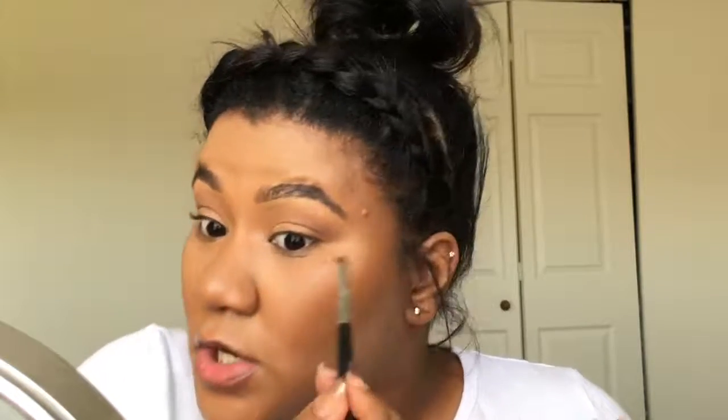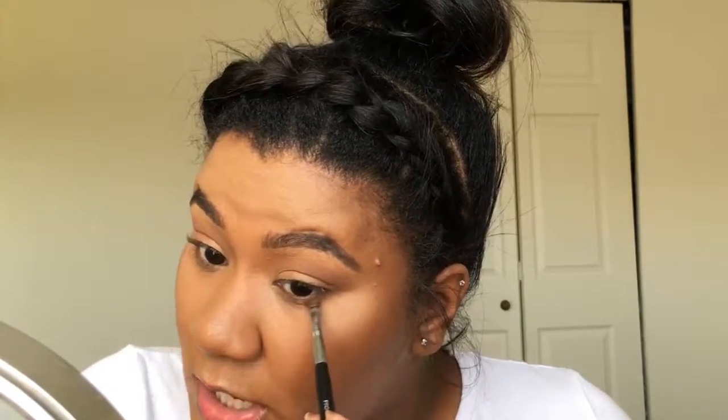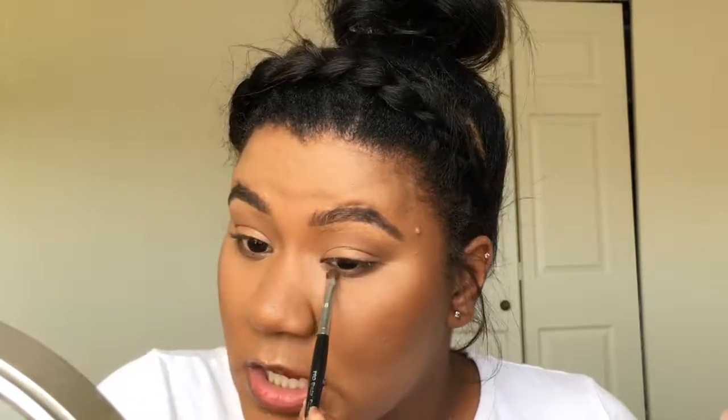I do want to add a little bit of color towards the bottom lashes, so I'm going to go a little bit with the Cyprus umber mixed with raw sienna. Tap that and go right under the lash line. I'm not going to go all the way, I really just want to go real lightly and just line the bottom lash line so that I can get a little bit more depth. Perfect.